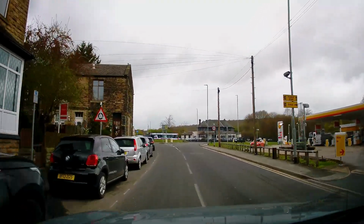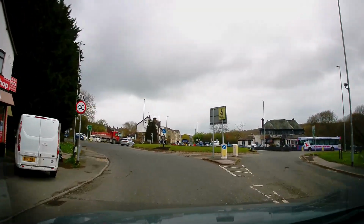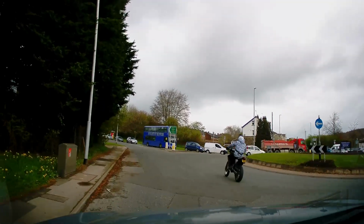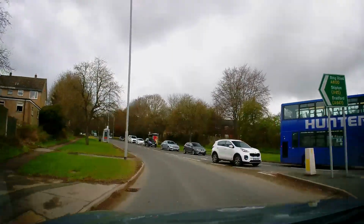So now at the roundabout, I'm going to take my first exit left. So check my mirrors, signal left, and there's another cyclist I need to watch out for. A motorcyclist. It looks safe. I'll keep my left signal on and continue following this road up.